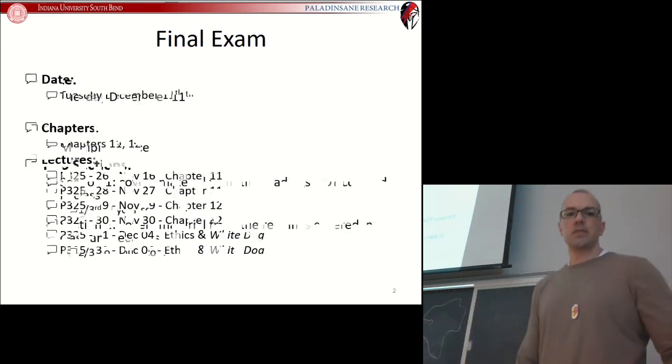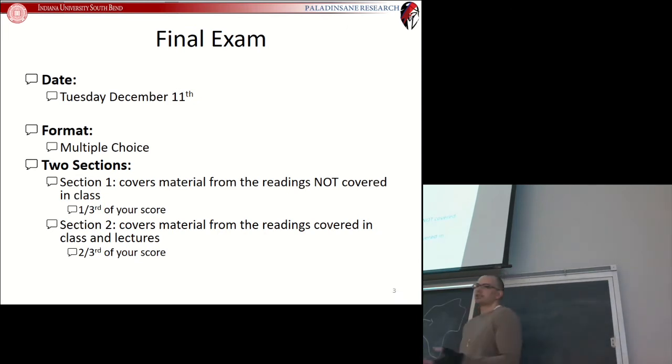All right, in terms of the format, it's not going to change. Like I said, it's just exam number 4. It's still multiple choice, still with 2 sections. Section number 1 covers material from the readings that we didn't get to cover in class due to time constraints. That's worth a third of your score, and it will be recognition type questions only. Section number 2 covers material from the readings that were covered in class and additional material in the lecture, for example the white dog movie. That's worth 2/3 of your score, and it can include both recognition type questions and more advanced application type questions.